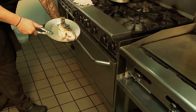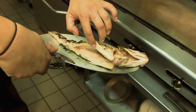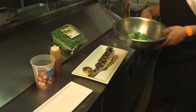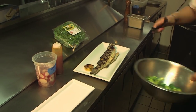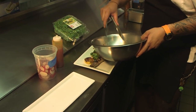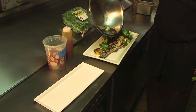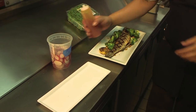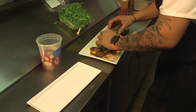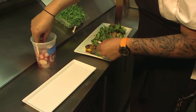Bringing out the fish. As you can see, it's grilled, it's baked, it's done, it's finished, it's ready to go. When it comes down to garnish, I get my fried broccoli and soy vinaigrette and put it all around the fish, sauce on top, some sweet chili, and my garnish. Radishes.